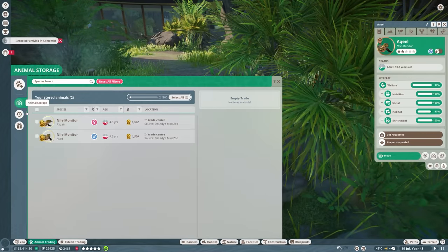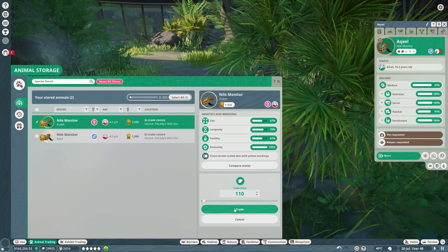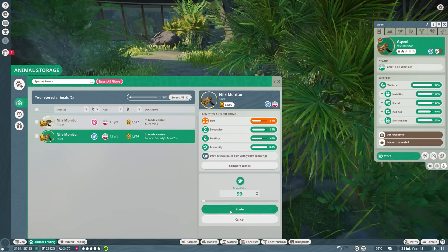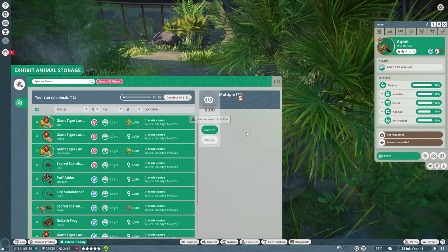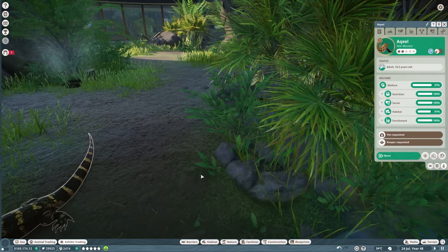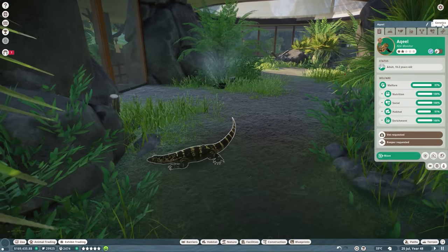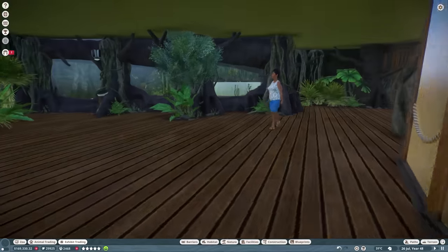Shall I put them up for adoption? I mean, we could do that. We can just trade them for 110. Do we have any more exhibit animals in here? Oh, yes. We have quite some exhibit animals in here. Quick trade. Earn some money. Oh man, I really do love this management feature. It's going to make things so much easier to control.